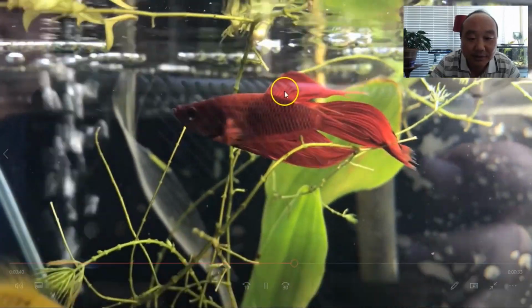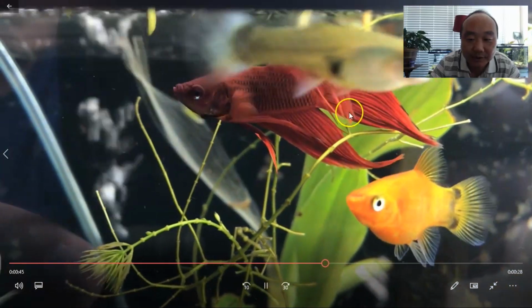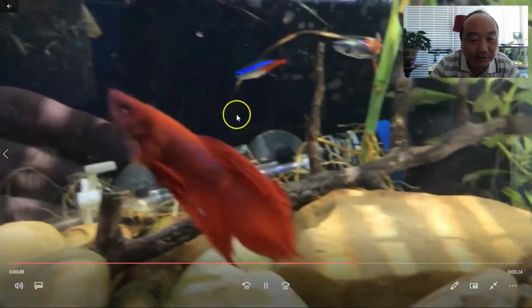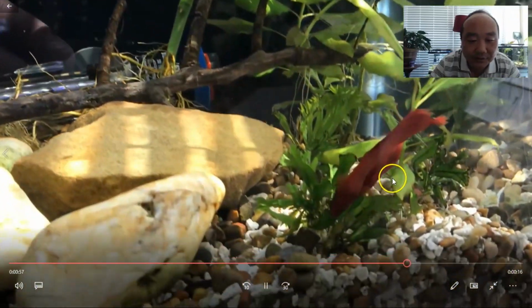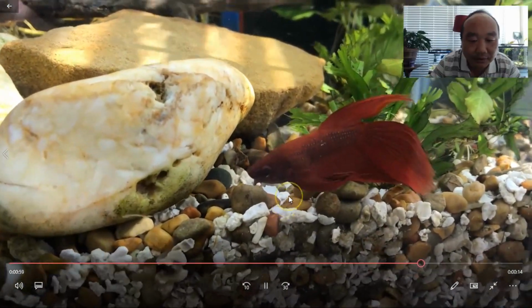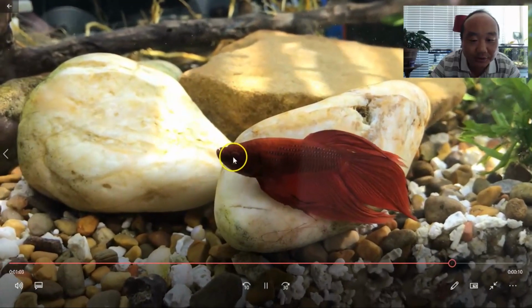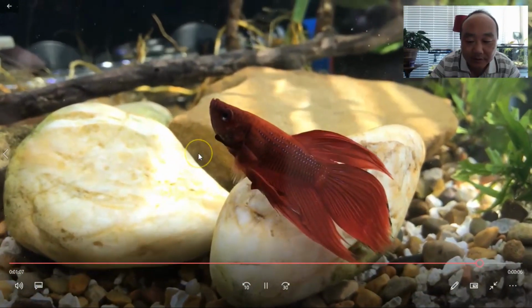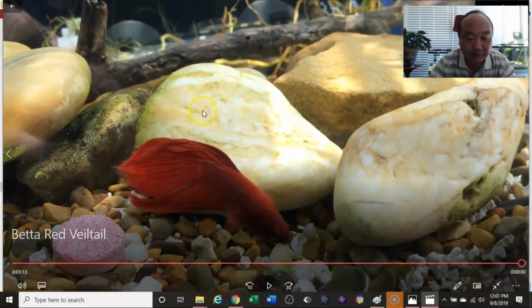Veil tail males are the ones that I normally get. Very long, flowy finnage. Most inexpensive out of all the betta fish. Good community fish, the veil tails. Normally, depending on what type of fish, you don't want anything too small. They are hunters. He's coming along the bottom hunting for shrimps and stuff. But definitely a wonderful fish.